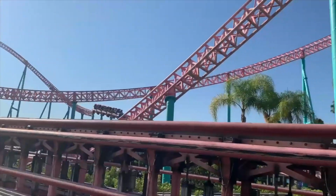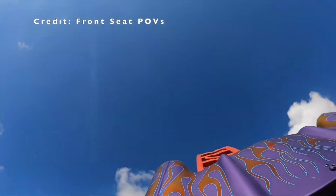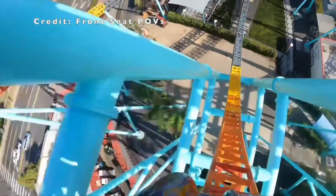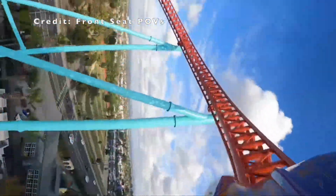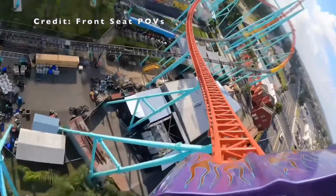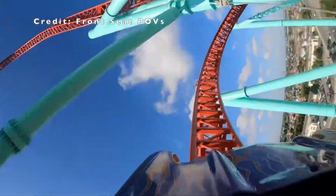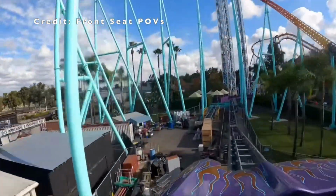In the case of Accelerator, the airtime comes on the top hat. If you're sitting near the front, you'll float as you crest the hill, and if you're sitting in the back, you'll float the whole way down. Of course though, the standout element is the launch, 0 to 82 miles an hour in 2.3 seconds. It's really difficult to explain how that feels. It's incredible. I'm glad to hear this coaster is back open again after a long hiatus, and hopefully I can get back on it soon.